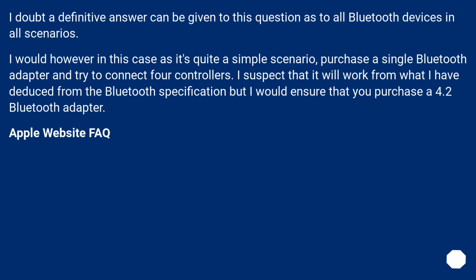I doubt a definitive answer can be given to this question as to all Bluetooth devices in all scenarios. I would, however, in this case, as it's quite a simple scenario, purchase a single Bluetooth adapter and try to connect 4 controllers. I suspect that it will work from what I have deduced from the Bluetooth specification, but I would ensure that you purchase a 4.2 Bluetooth adapter. Apple website FAQ.